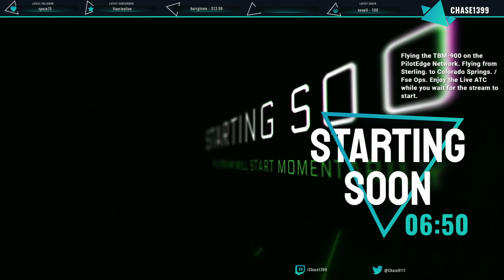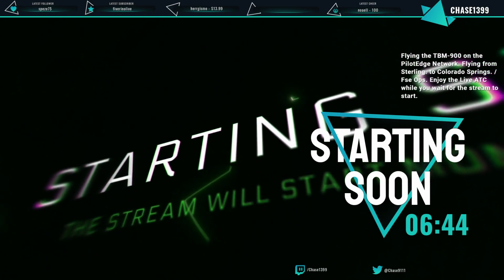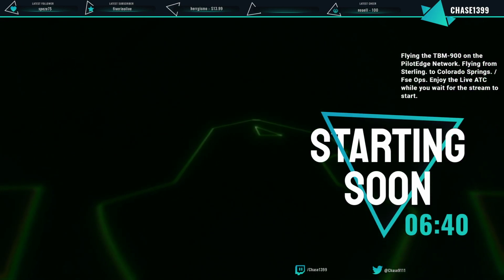United 2084, 43 o'clock, 10 mile. Inside 24. United 2084, clear visual approach from the 16 left. Bridge approach, 16 left, 24.